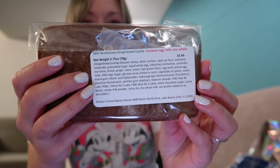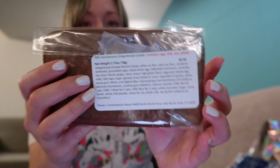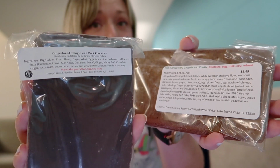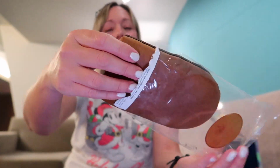It also has a much longer looking ingredient list. I like the fact that the Grand Floridian gingerbread just has so many fewer ingredients. But, you know, they're both baked in-house, fresh. Let's try them.